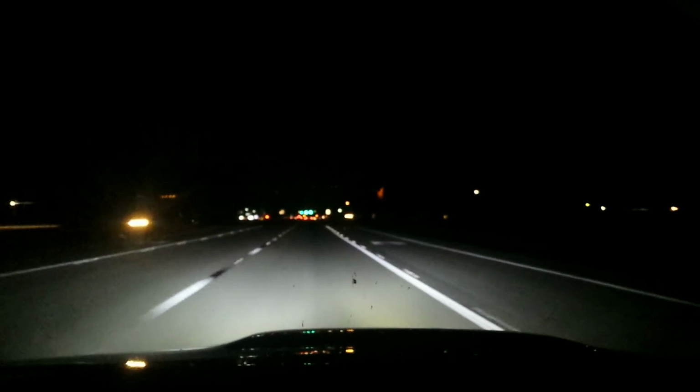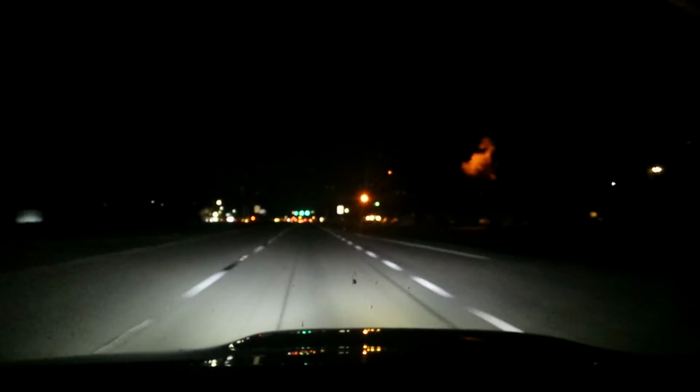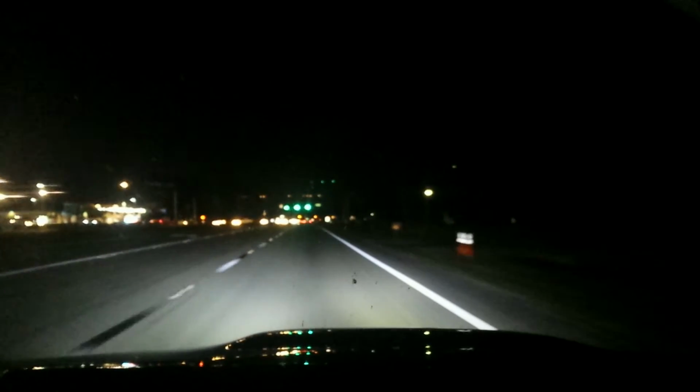You basically have to upgrade the low beams because they're not bright at all, and I really wish they did not make a base model or premium model that didn't have the LED. It should have just come with the LED. I don't know how much more it would have cost them to do that, but it would have just been better if all of it was LED.